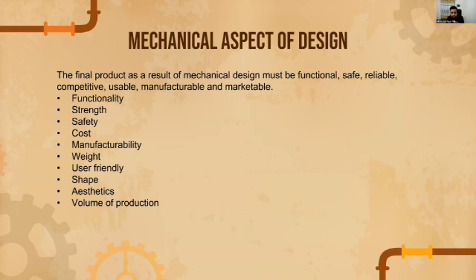I have listed down some of the things which talk about the same things, but these are in more appropriate terms. You can say functionality, strength and safety, cost, manufacturability. Yeah, cost is also a very important thing. Let's say I'm going to make a product and it's not affordable by the people that I'm targeting. There is a target audience, and if it's not affordable by them, then I'm doing something wrong. If I want to make a product which can be bought by anyone, then I also have to think about the cost in that way.